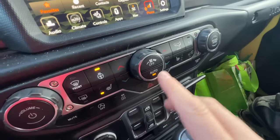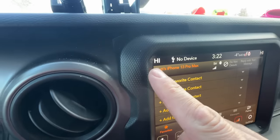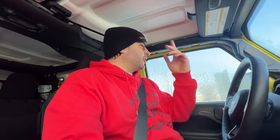Red light. Heated steering wheel. She's a little chilly in here. And heat my butt up, why not? Another feature I like on the temperature control in this newer vehicle is the auto function. It's great. You just set your temperature wherever you want it. In this case, burn my balls off because it's a little cold out. It's not that bad. It's like -4 degrees Celsius. But hit that auto button and she just takes care of it herself, which is great.